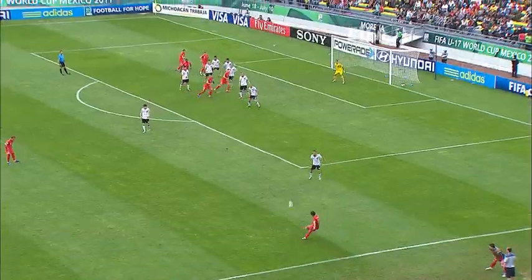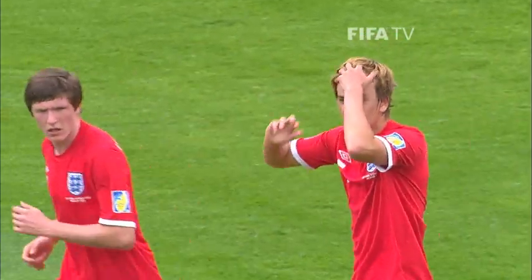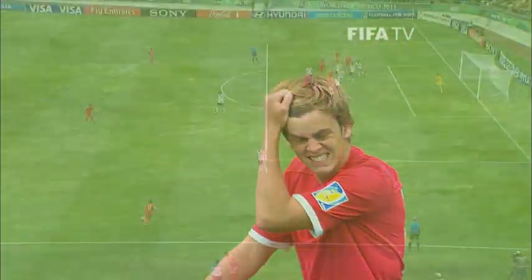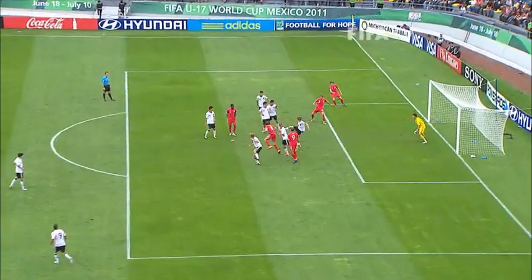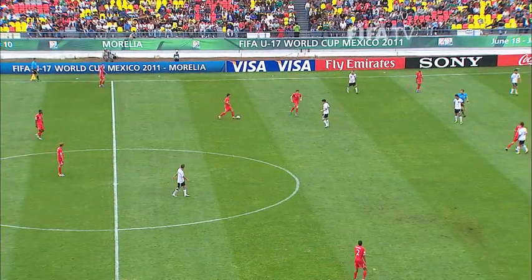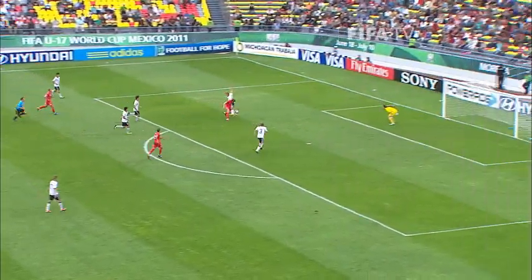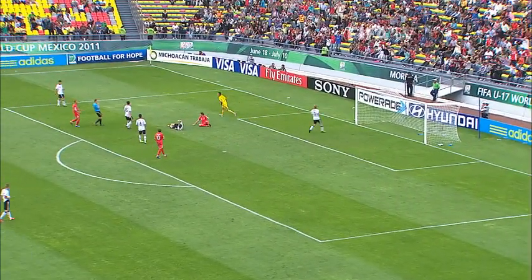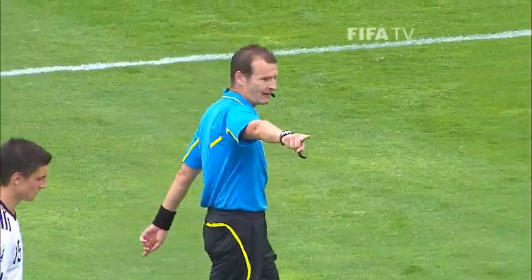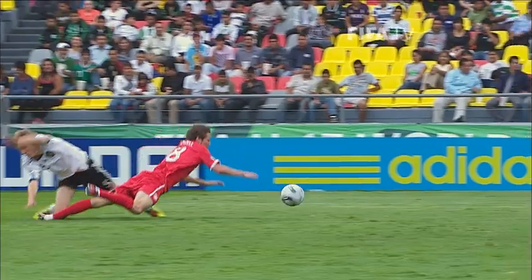Jake Caskey with the free kick. In towards Magri. Can't keep the shot down. It's another glorious opportunity. Caskey. Powell. Turn well. Chance here for Powell. That'll be a penalty. Nick Powell goes down. And a chance for England to get back into the game. Nico Perry commits the foul.